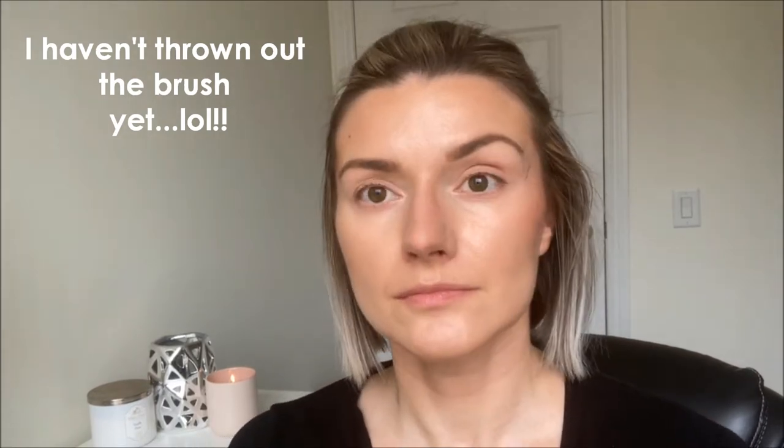For blush, I decided to use the one blush brush that actually sheds and that I need to throw away. So note to self, throw away the brush. Other than that, for the actual blush, I used the MAC Sheer Tone Blush in the shade Pinch Me. And then I went in and I blended that blush and I made sure that I'm blending it into my hairline.